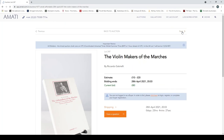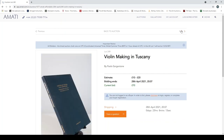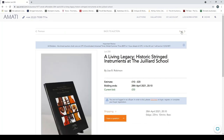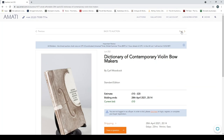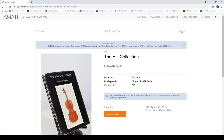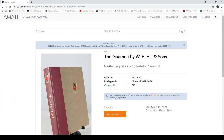French luthiers. Violin makers of the marshes. Okay. Come nasce un violino. Violin making in Tuscany. Be quite an interesting book. Living legacy. Historic stringed instruments at the Utah school. The Schambach Collection of Musical Instruments. Dictionary of Contemporary Violin Bow Makers. The Hill Collection. Italian Violin Makers. Guarneri by W. E. Hill and Sons.